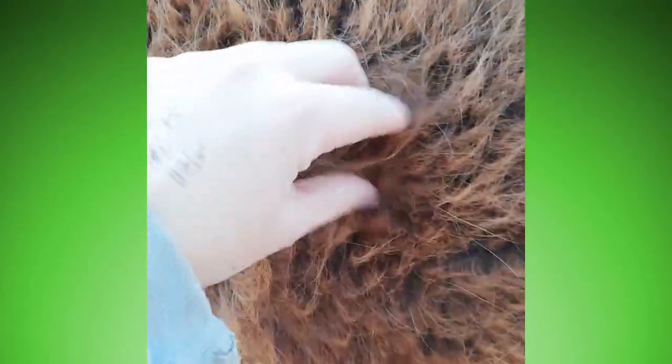Comet sheds like a buffalo. It's unreal. No, he does not have mange. He's just part bison.